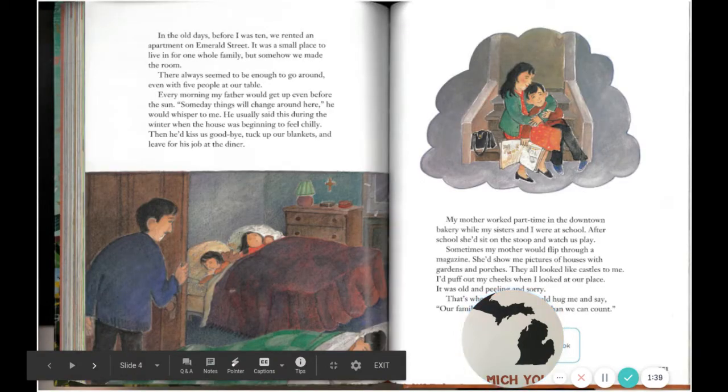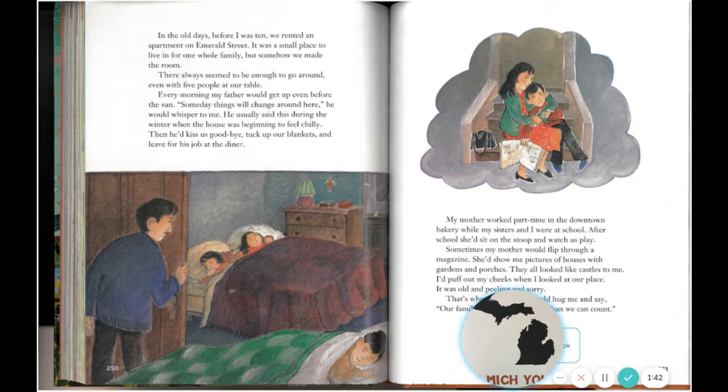In the old days, before I was 10, we rented an apartment on Emerald Street. It was a small place to live in for one whole family, but somehow we made the room. There always seemed to be enough to go around, even with five people at our table. Every morning, my father would get up even before the sun. "Someday, things will change around here," he would whisper to me. He usually said this during the winter, when the house was beginning to feel chilly. Then he'd kiss us goodbye, tuck up our blankets, and leave for his job at the diner.